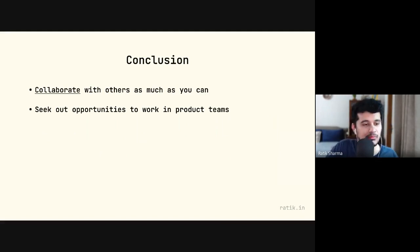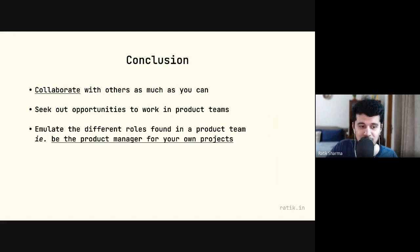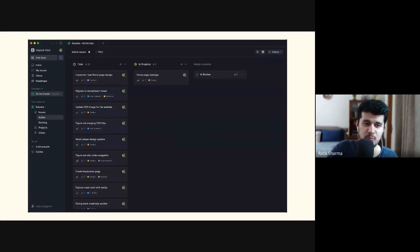If you can't find a team, if you can't get an opportunity at the moment, you can always almost make your own team and try to emulate different roles on the product team. So maybe be the product manager for your own projects. A lot of you are already doing this, but maybe learn a bit more about what product managers can do. So for example, I work on my website and I kind of just product manage it using a tool. This tool is called Linear, but you could make a board like this for any of your projects using even Notion, for example. So yeah, just be your own product manager.